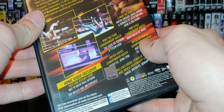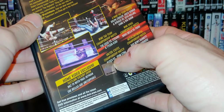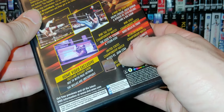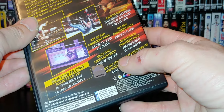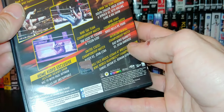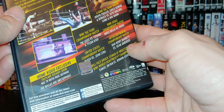Nikki Bella versus Paige. Russo versus John Cena. I believe this was their second pay-per-view match. If not, it was their first. And they would go on to have a really good WrestleMania match. Always liked Russo. Very underrated. Intercontinental title match, Bad News Barrett versus Dean Ambrose.